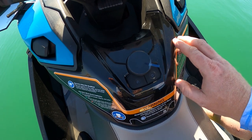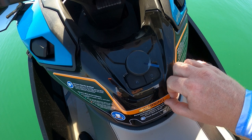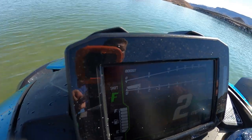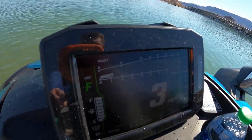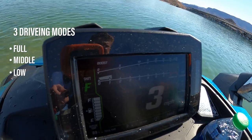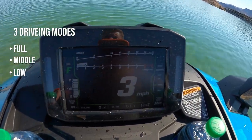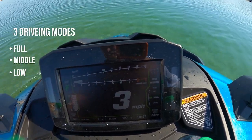The jog dial scrolls through the various screens and features on the TFT digital dashboard. In the bottom left corner of the screen is a big indicator telling you what gear you're in, forward, neutral, or reverse. In the right corner, it tells you what mode you're in. Just hit the mode button on the left-hand side of the handlebars and choose from three power modes, full, middle, and low, which is pretty much the same thing as the SLO or Smart Learning Operation key.